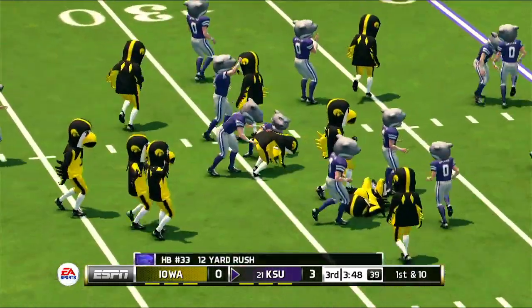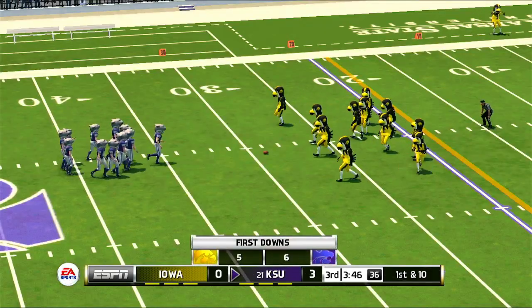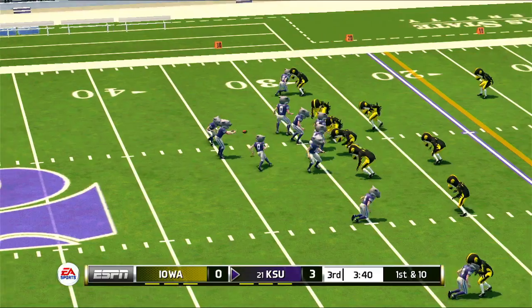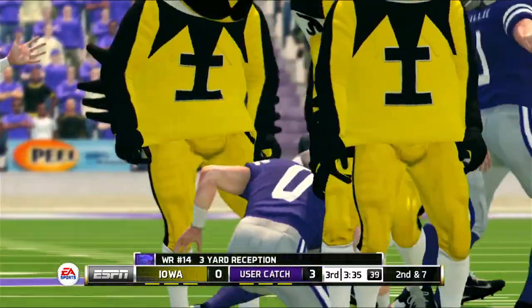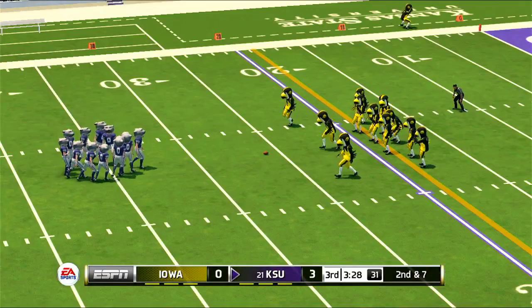Gains his way to the 29-yard line. Sometimes when you've got speed, that's all you need. It's the one thing you just can't defend. From the 29-yard line, first down, Kansas State holds a field goal lead. Makes a catch, and he's got nowhere to go. That'll make it second and seven.